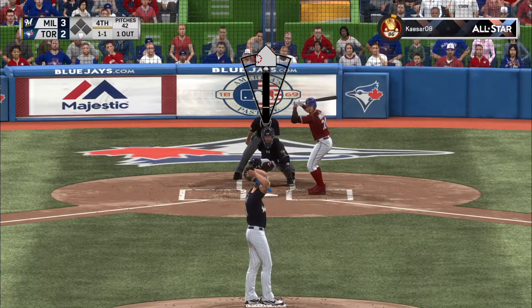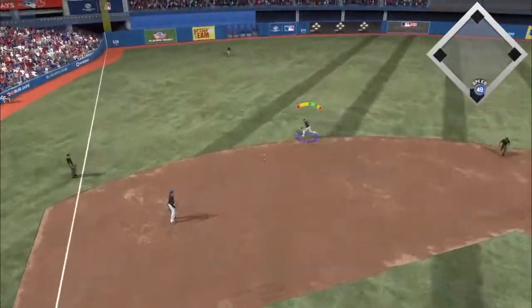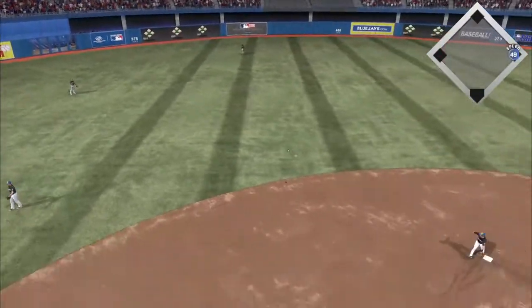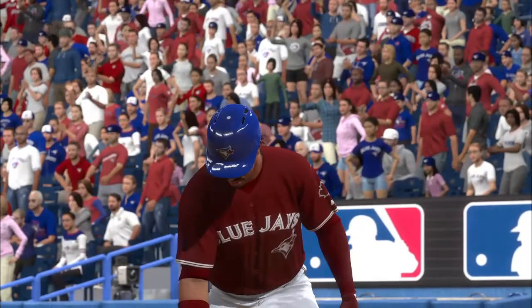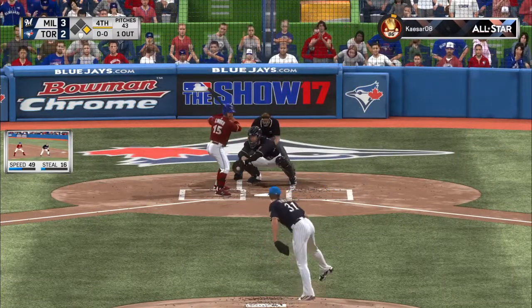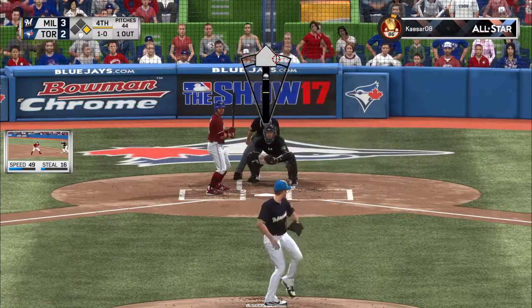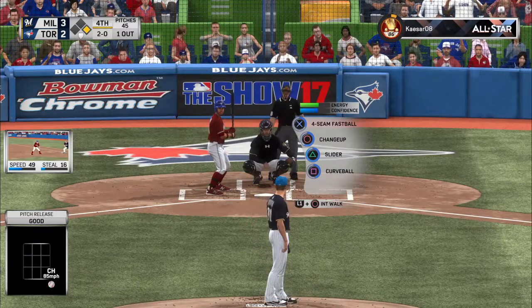3-2 is our score. Hard hit toward the hole. And into left field for a 1-out hit. So here's Francisco Lindor now. He's 0 for 1 after grounding out in his only trip to the plate so far. Good late break to the slider here, but he takes it in on the hands for ball 1. Changeup stays outside and he's behind 2-0.